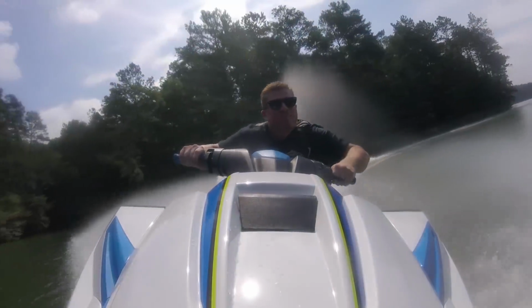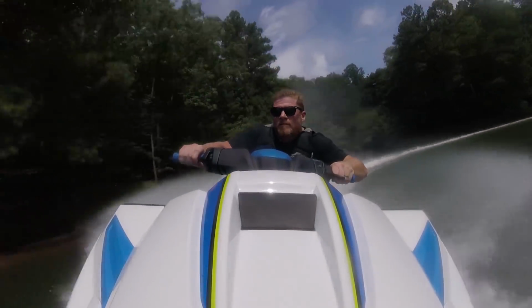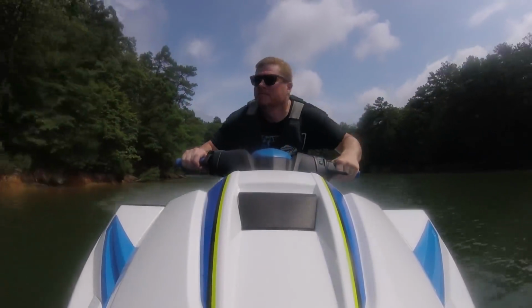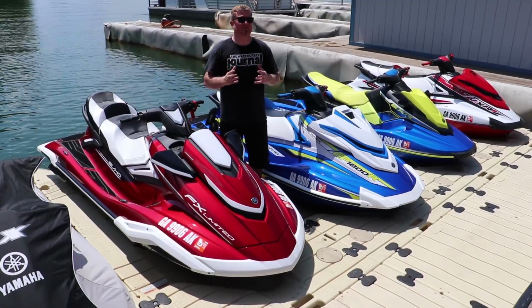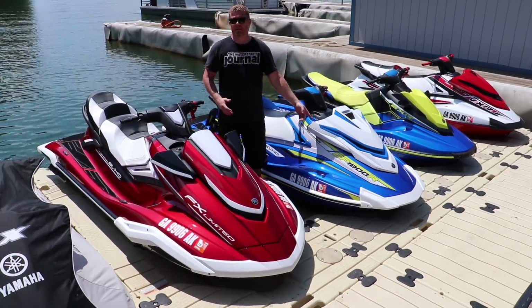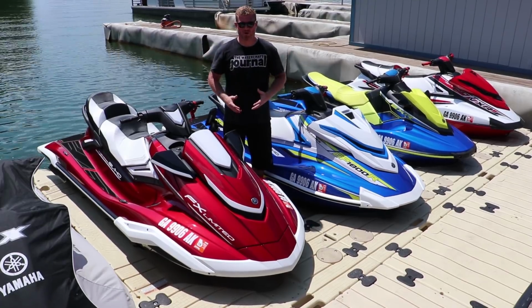Right out of the hole, it's jumping right to plane, and it's staying hooked. As long as you keep it in the throttle, this ski will take whatever you can throw at it. The GP 1800 is fantastic, and it's winning every race you can throw at it. Now you got the R. So what are we gonna do with it? We're gonna win more races.